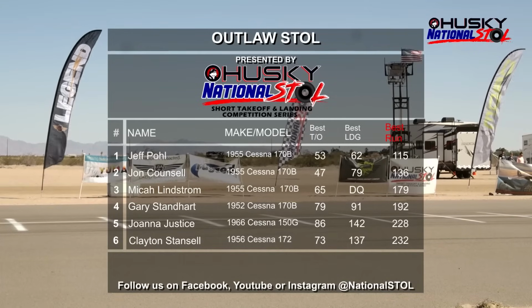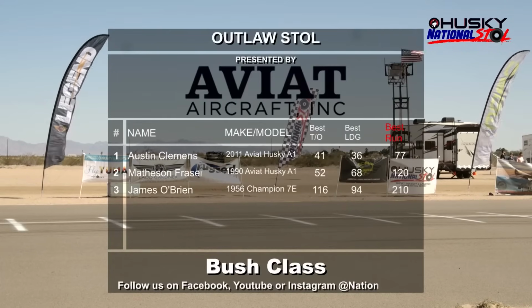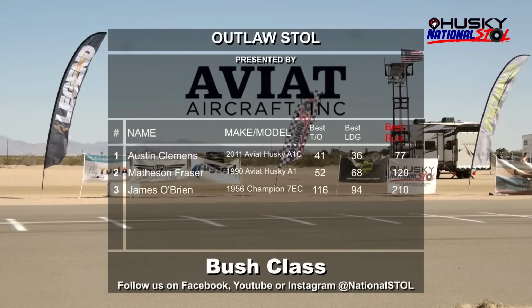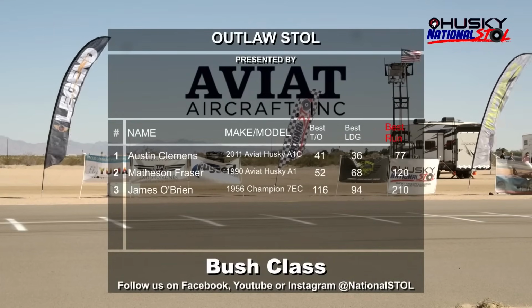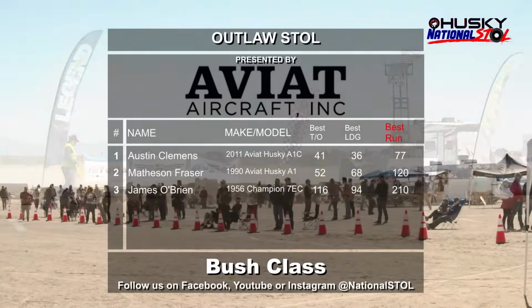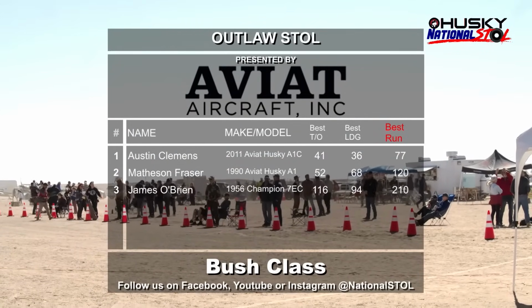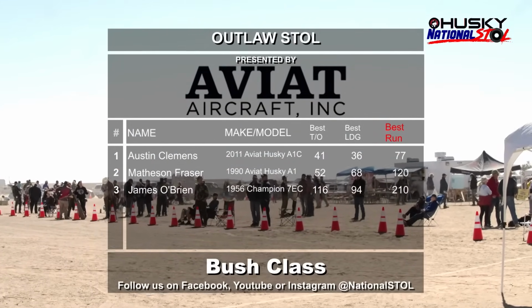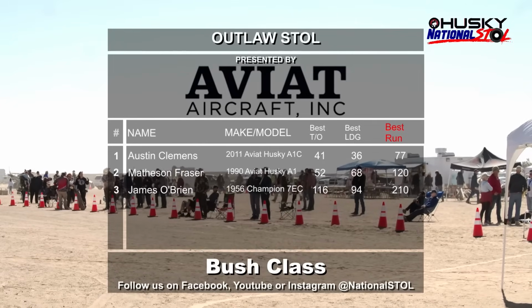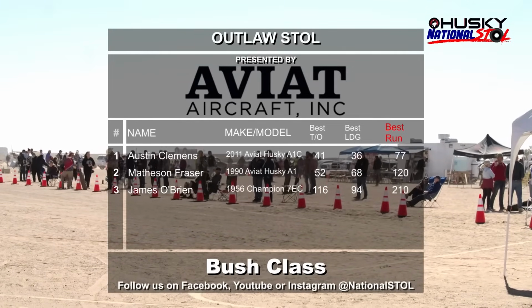Let's go over to the Bush class. Bush, our favorite out there. Austin Clemens in his Husky is standing on top of the podium, proud once again with a combined 77. Matheson Frazier made the trip down from Alberta, Canada, worth his while. His Husky takes him to second place and a score of 120 with James O'Brien and the champion coming in at 210.